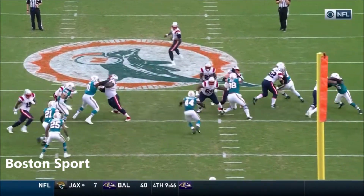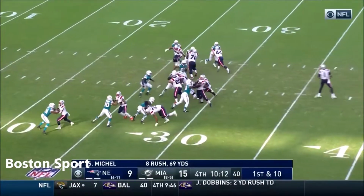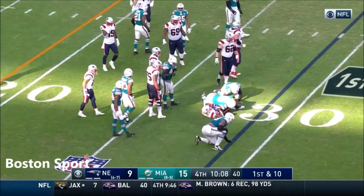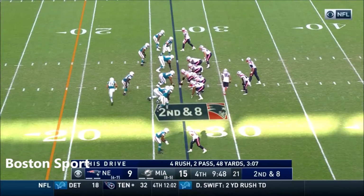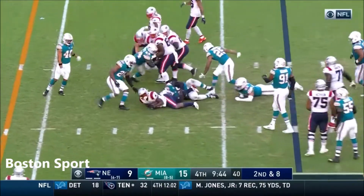Look at the left side. Look at Toney, 62. Andrews, 60 in the middle. Creating lanes for him. Another quick snap. Another carry for Michel. For injuries, Damien Harris took over. He's back today. Pitch it. Michel.